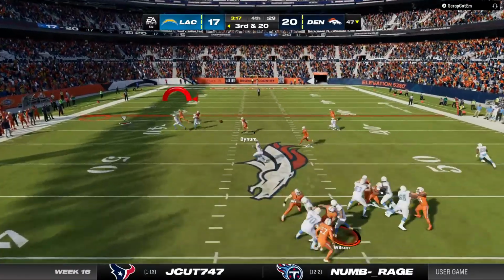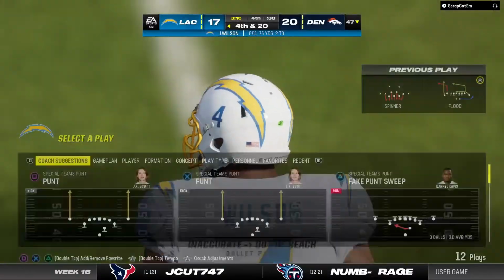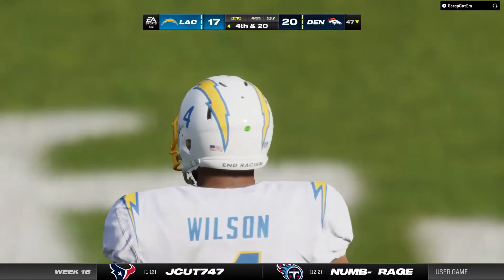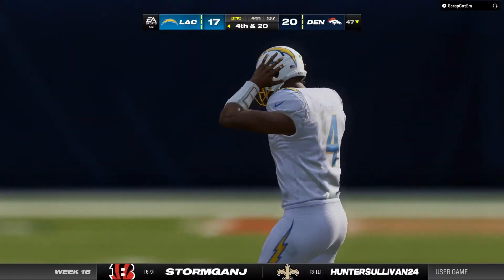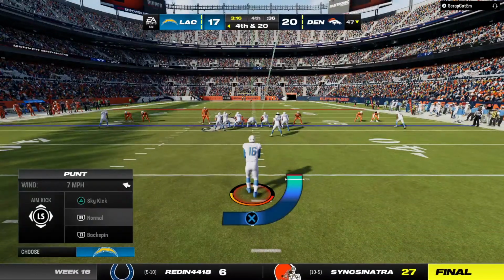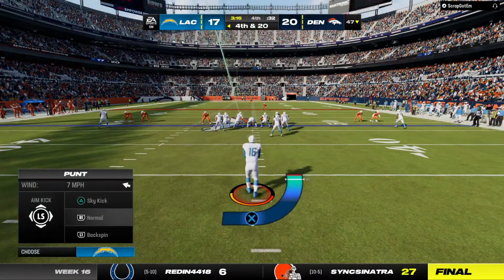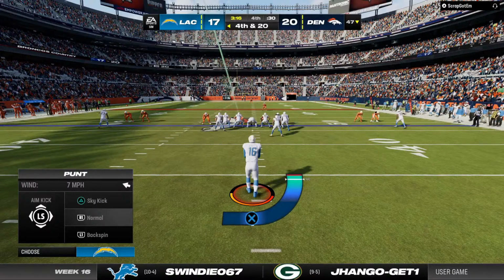Now on 3rd and long, they'll look to throw, and that will be incomplete. Has to be a little bit of frustration there. Back-to-back incompletions, receivers blanketed on both attempts, this time on 3rd down. Here's J.K. Scott now as the drive goes backwards, so he's on to punt it away.